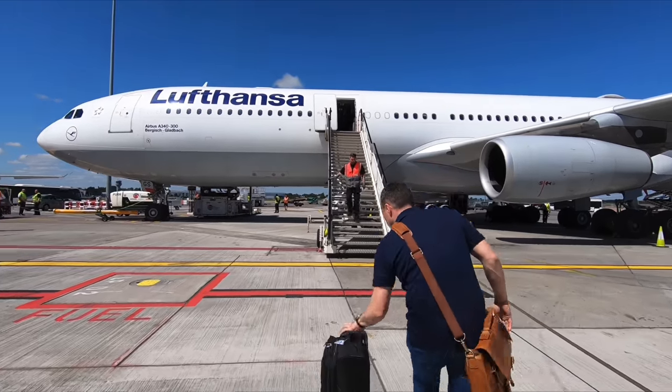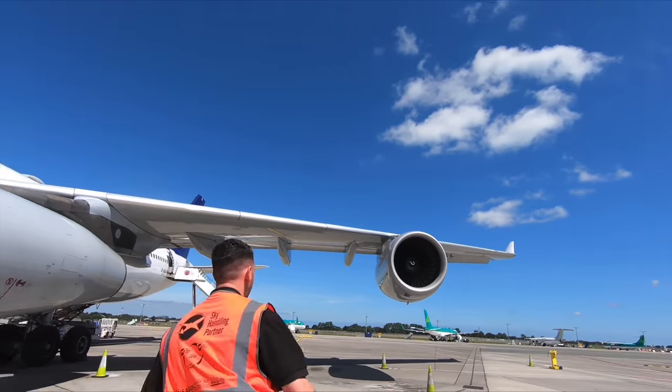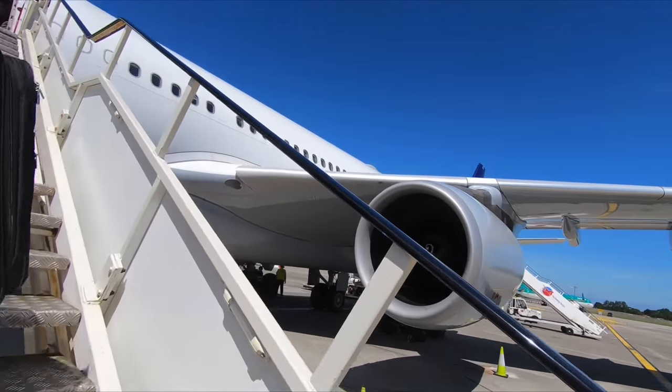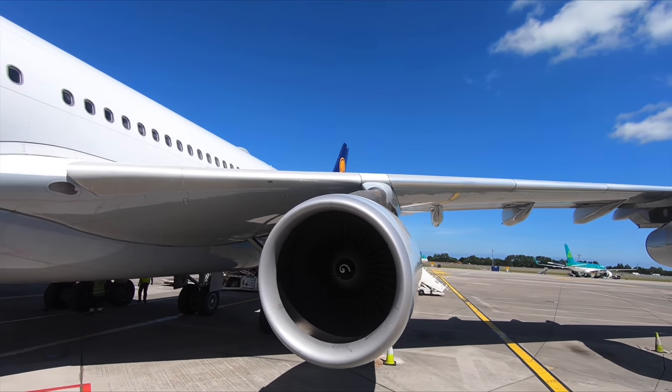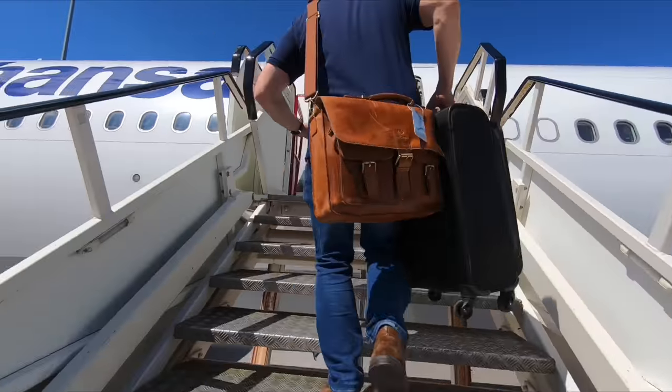Oh, and the reason that Lufthansa are operating this A340 on this route? They cited operational reasons. It's not entirely clear what reasons those are, and I've heard plenty of rumours. If you know the reason for sure, let me know in the comments section below.